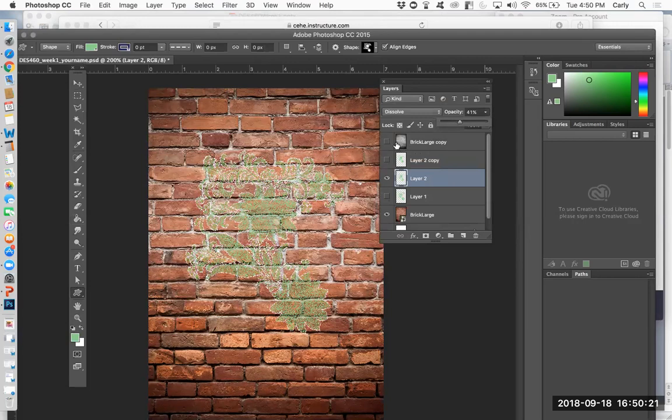So the question there is, how do I get that splattery, speckly look, but also get it to look like it's embedded in the brick wall? Something you can do is make a new layer after you've selected the dissolve and lowered its opacity. Then merge the blank layer and the dissolve layer together by hitting Command E. Now this is a splattery, speckly version of your design.